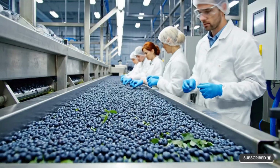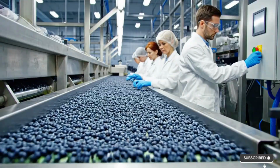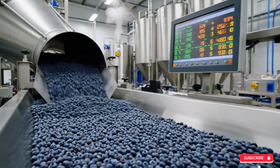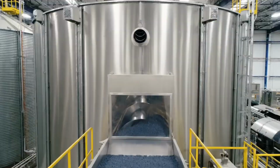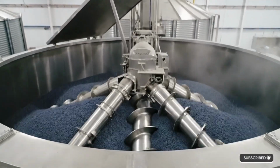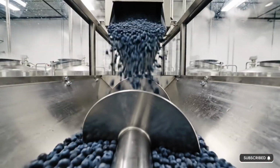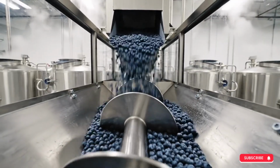Human attention reinforces the standards of blueberry jam production. Measured precisely, the volume defines the rhythm of blueberry jam processing. Temporary storage stabilizes the harvest before cooking begins for blueberry jam. Movement resumes as blueberries approach the heart of blueberry jam creation.